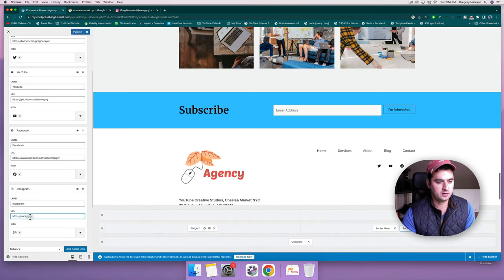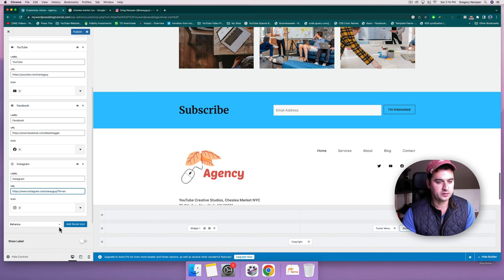And drop that one in, and we're cruising now, guys. Okay, and there's plenty more social icons. You can add them for all these different social sites you might use, and publish.